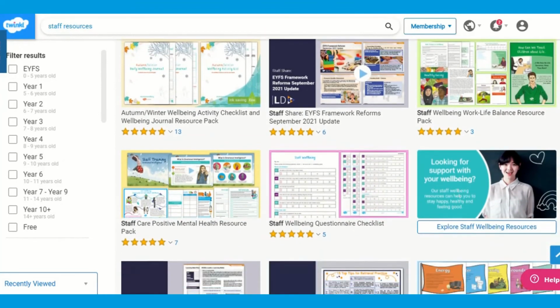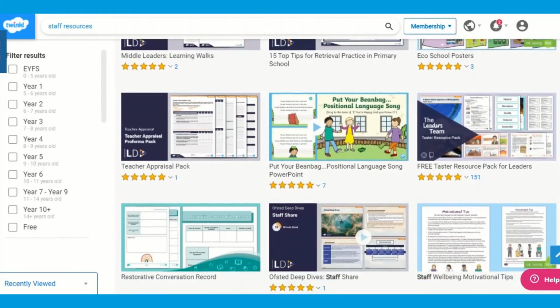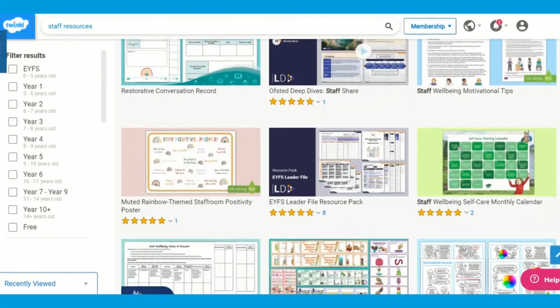Simply type in staff resources using the Twinkl search bar and you'll find a range of resources which may be helpful for staff members around your school.